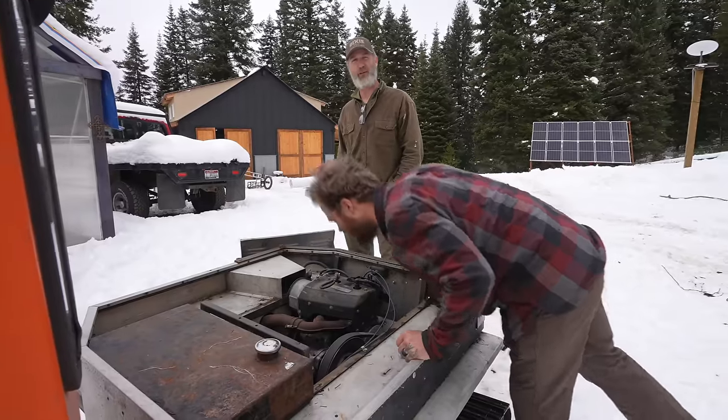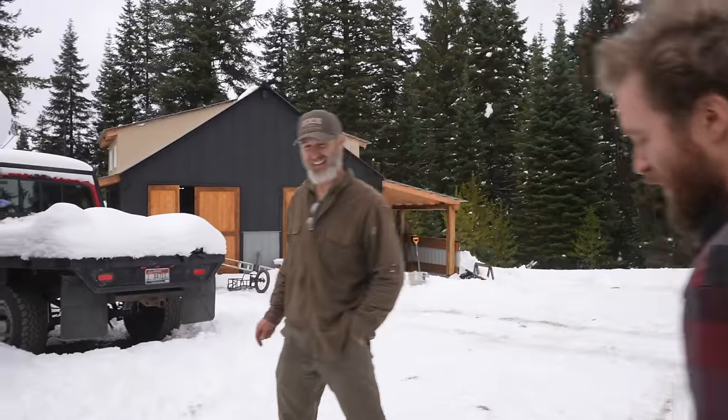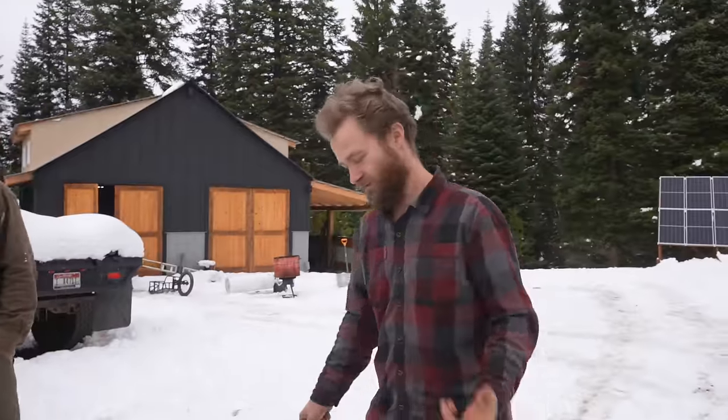So. A Hayabusa motor would be really nice in this thing. That is a good idea. Yeah. Or a big two-stroke snowmobile motor or something. Or a dirt bike, anything. Yeah.